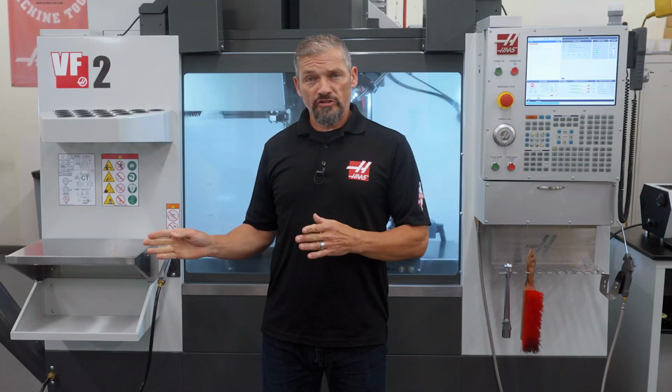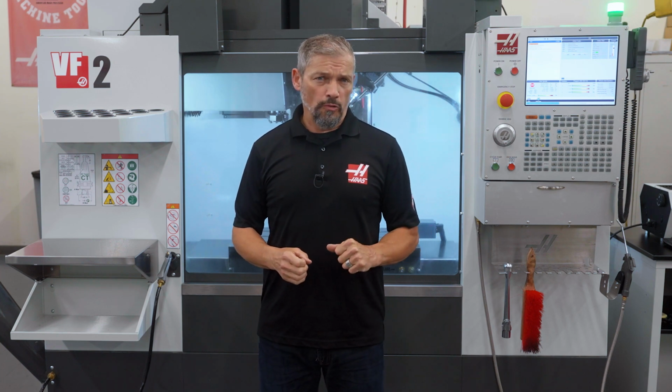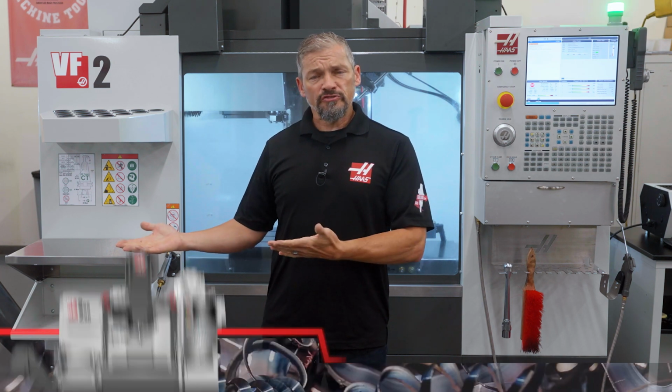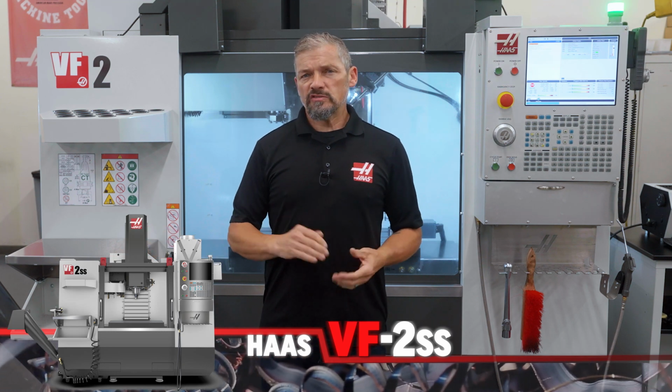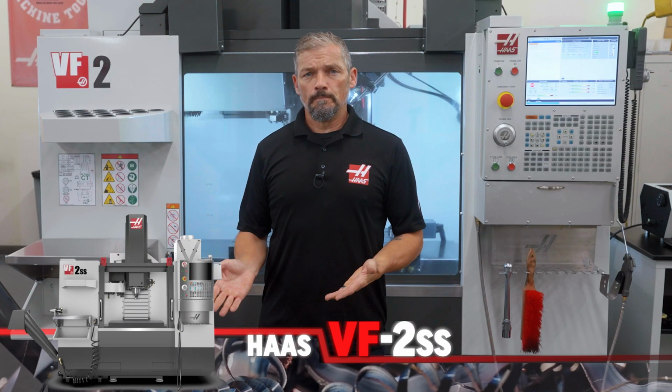How about if you're more established and need a fast, reliable workhorse to raise production output? Then pick the VF-2 SS. Higher spindle speeds, faster rapids, and fast tool changes are a proven path in this direction, and 12,000 RPM, 1,400 inches per minute, and 2.4 seconds chip to chip should fit the bill.